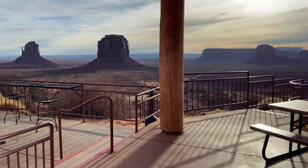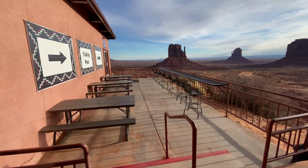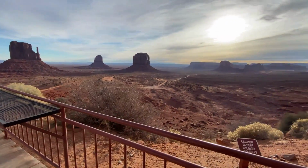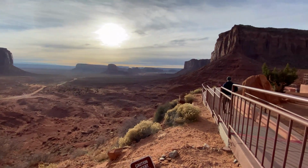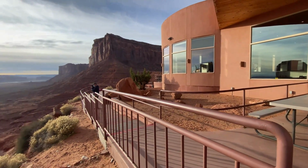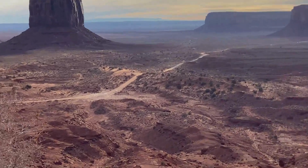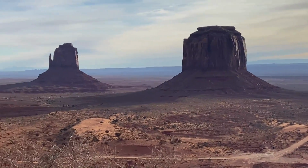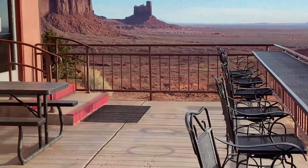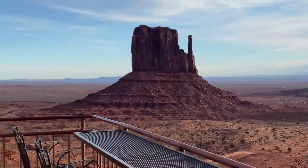Look at this. This is incredible. There's the inside of the dining room. What we're gonna do next is go on the 17 miles loop to see all the famous structures.